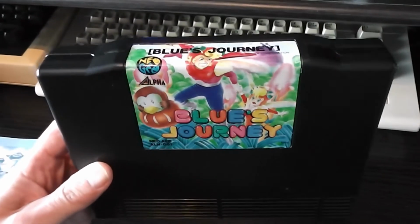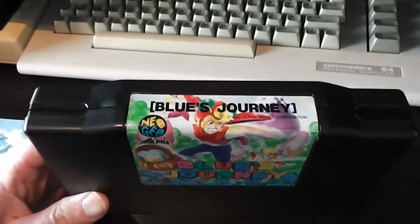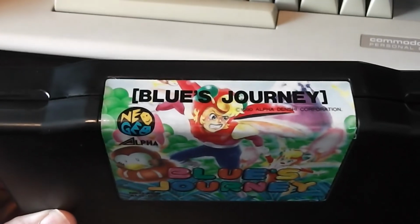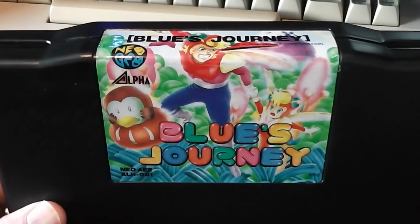There's the massive Neo Geo AES cartridge with the Blue's Journey label on it. I don't really know why it says Blue's Journey in sort of square brackets on the top there, but it's also got the same picture that was on the front of the box as well. So that's pretty much it. It's otherwise just a black cartridge.